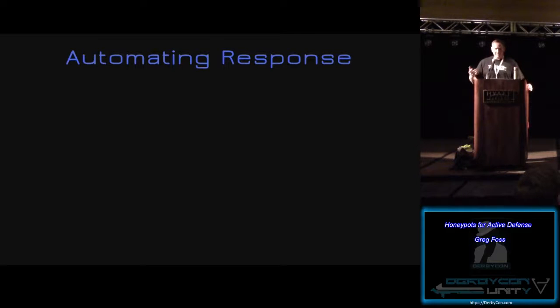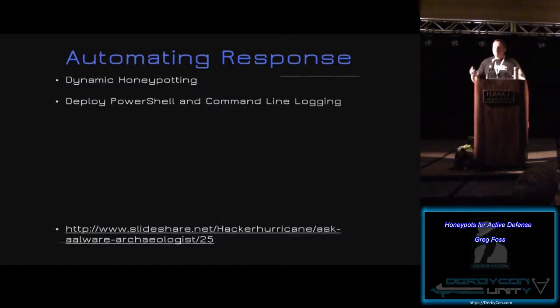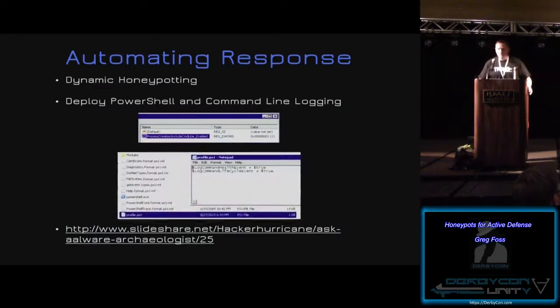So, now the next aspect is you actually want to automate your response to these threats. One of my favorite ways of doing this is dynamic honeypotting: taking a system that's probably compromised, or that you suspect something weird is going on with, and dynamically turning that into a honeypot. There's a couple of ways to do this very easily, just by implementing command line logging.